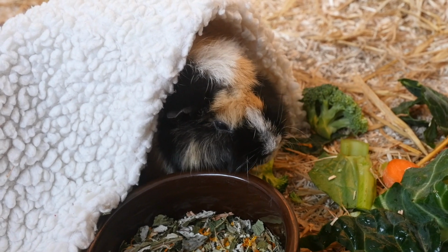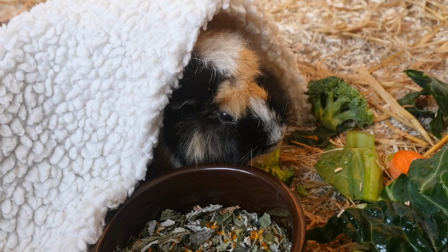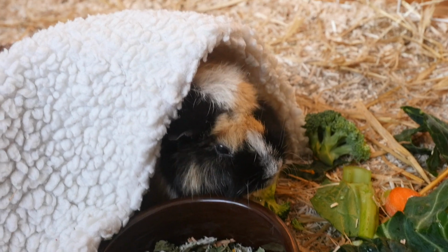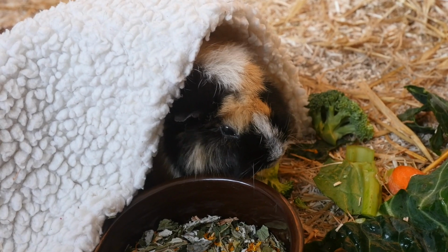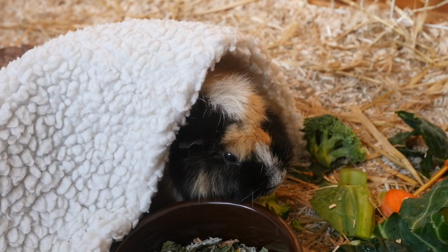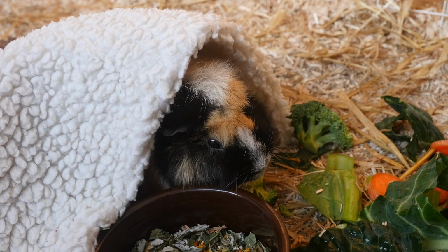But yeah, that's a little update on Mabel. Obviously she's been through a lot. She's had quite an eventful day yesterday, but still going, still plodding on, bless her. But it's just like a chain reaction of health problems, really. One thing leads to another, which is why we're still having issues with her.